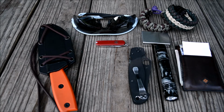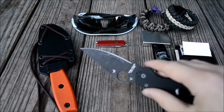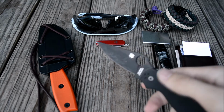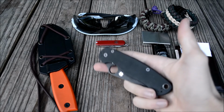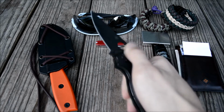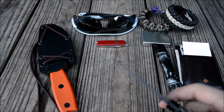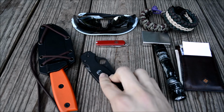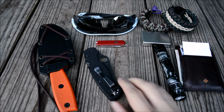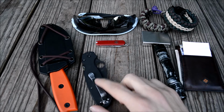This is the Spyderco Paramilitary 2. I don't think I've shown this one on anything. It's a little bit dirty, but good old Paramilitary 2. I've carried this and had this forever. It's one of my favorite knives to have. It does have a very thin tip, but I really do like that. Generally, this is a secondary folder, so it doesn't get as much use as the Sebenza, but it's still in the rotation for this month, and it's really awesome.